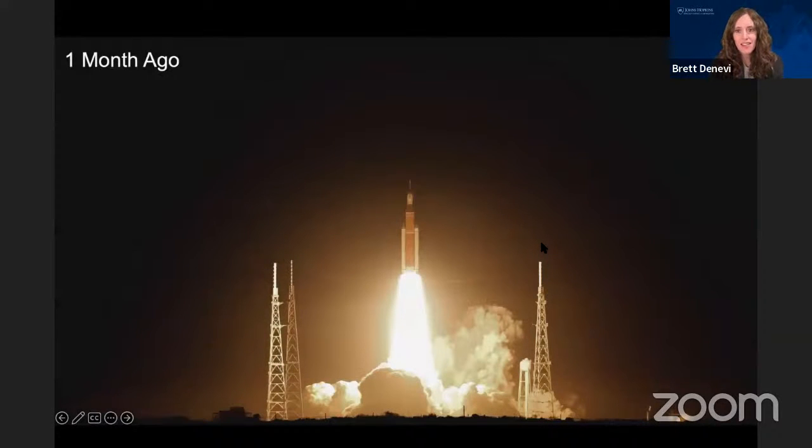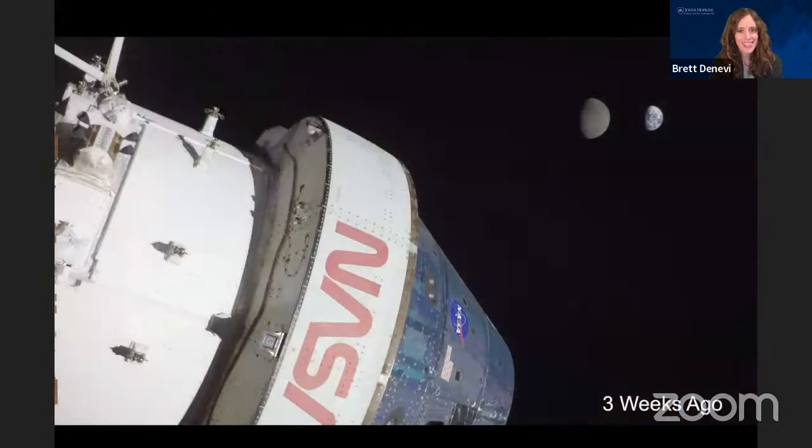So I assume, being astronomically inclined, many of you watched the launch of the SLS, but I think for many people in the lunar science and exploration community, this is the real start of a new era. This was just about a month ago, the SLS launching with the Artemis 1 mission. This was 3 weeks ago. You can see the Moon and Earth behind the Orion capsule.